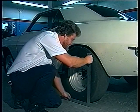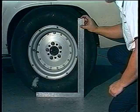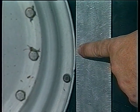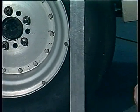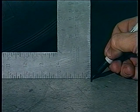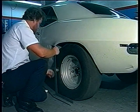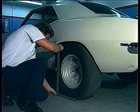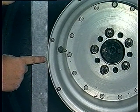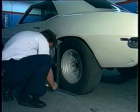Our first step is to mark the axle center line on the rear fenders using a carpenter's square and a magic marker. Lay the square on the floor even with the edge of the tire and mark this location on the floor. Do the same at the front edge of the tire, lining the square up with the edge of the wheel, and mark the floor.